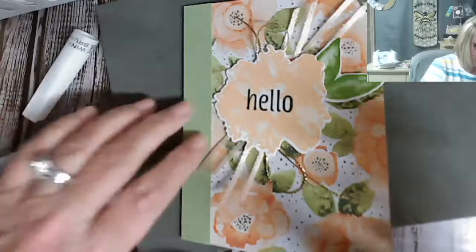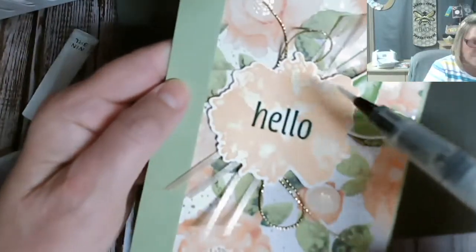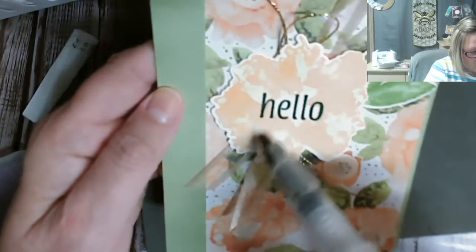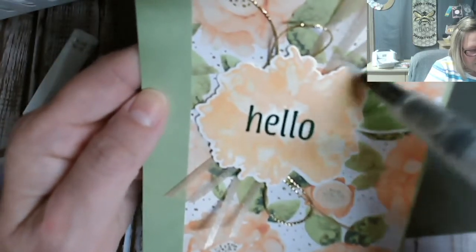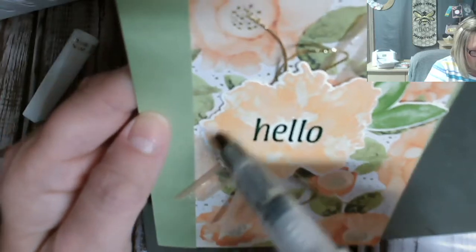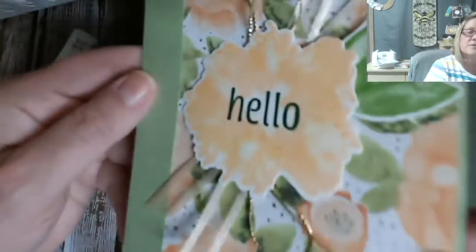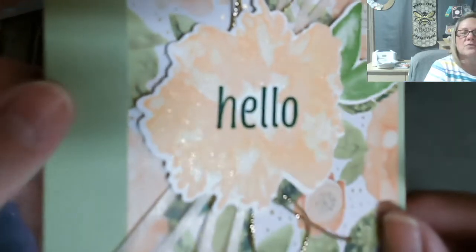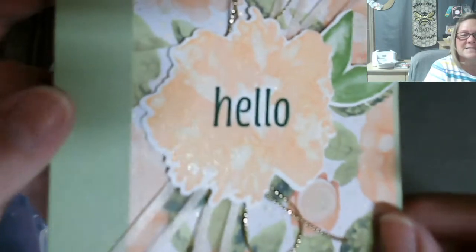There we go. All right, so let's just take some Stella, see if you guys can see the shimmer. And all I'm doing is rubbing that Wink of Stella all over my colored flower, and that is going to give it that little extra sparkle to coordinate with the shimmery ribbon and your sparkles. Okay, so let me see. I've got to get this so you can see the shimmer. There it is. See it? Ta-da! You can see the shimmer.